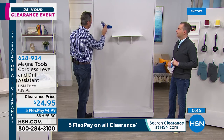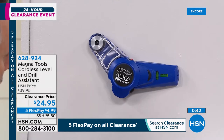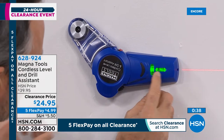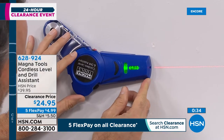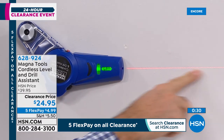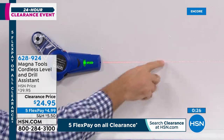You're going to hear it go on. And you press it against the wall. Nothing fancy, nothing special. Then I'll just turn on the laser. You can see it. See that? And now you've got vertical and horizontal level. I'll level it this way. There you go. The bubble's in the middle. Can you see that? Yeah. There's the line. I would take my pencil and I would draw it however I want, two or three.